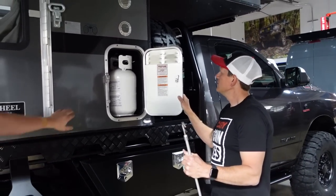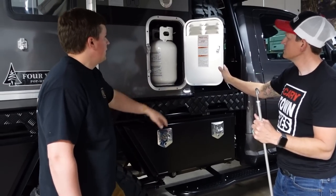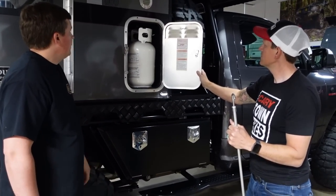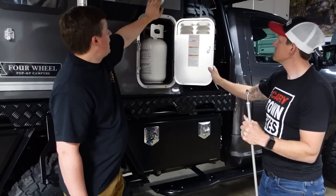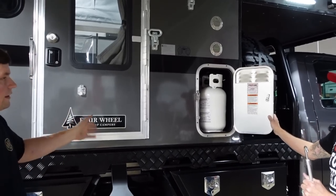So, fully sealed propane box, so you're not going to have anything drifting into the camper. It is vented to meet code and all that. And then we have battery vents here as well, just to keep all that stuff cycling out that needs to.